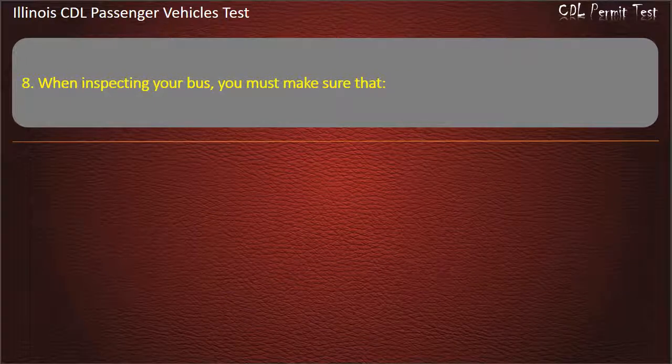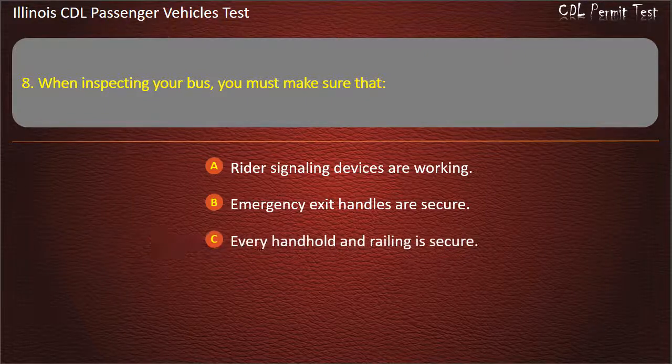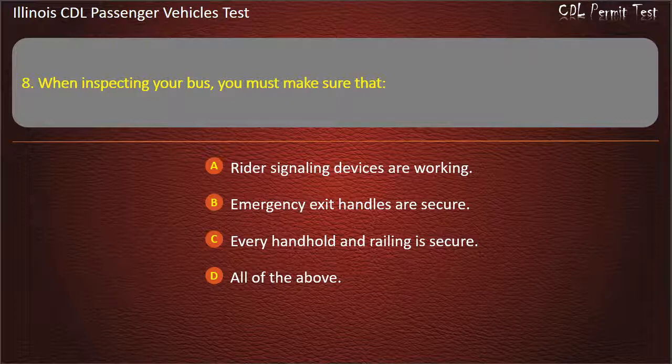Question 8. When inspecting your bus, you must make sure that rider signaling devices are working. Emergency exit handles are secure. Every handhold and railing is secure. All of the above. Answer. All of the above.